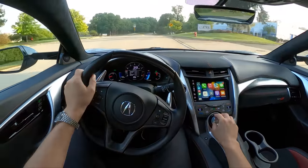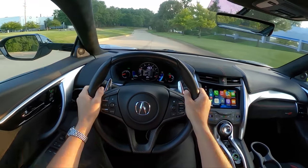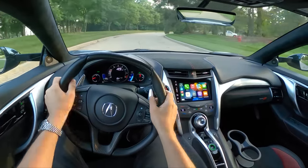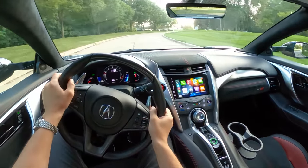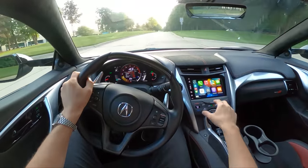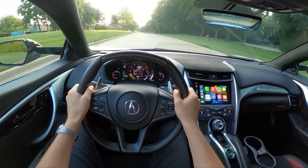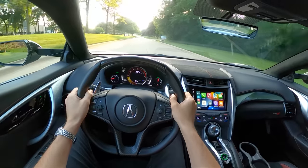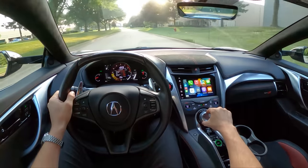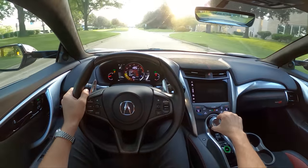Put it over into sport mode. It'll use the engine a little bit more for light acceleration. That's kind of the default drive mode that this car starts up in. And then of course you have Sport Plus, which ramps things up a little bit: quicker shift speed, turbo noises, and if you hold all the way to the right, that puts you into track mode.